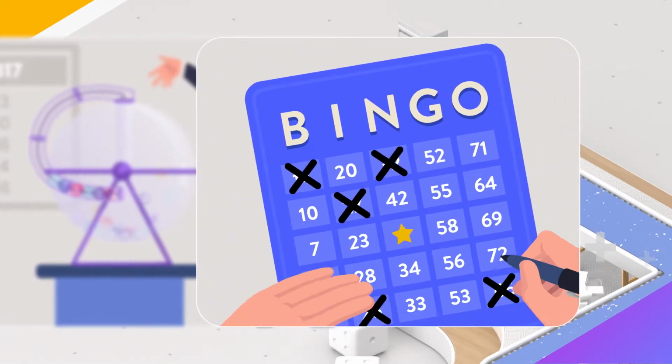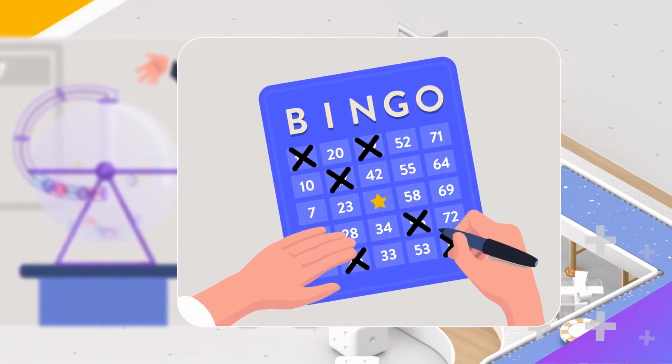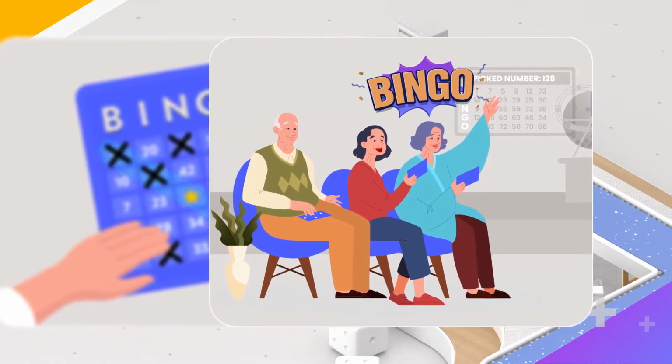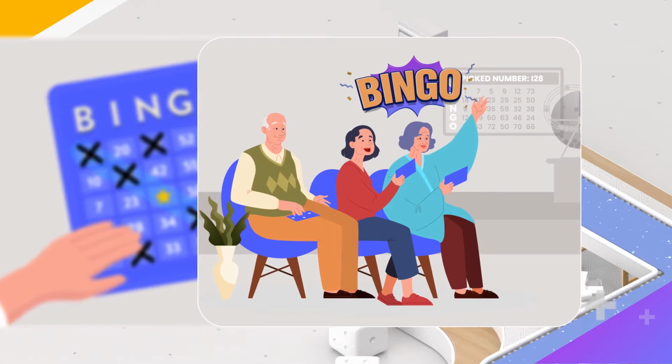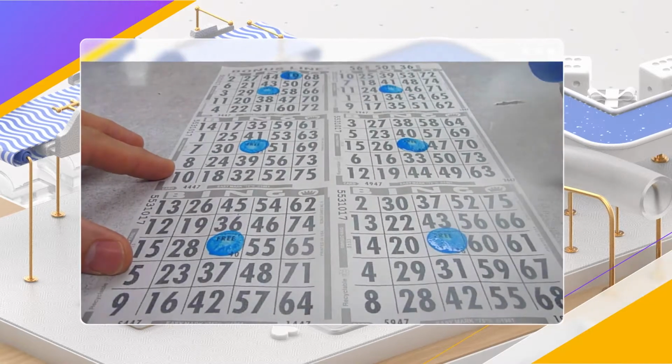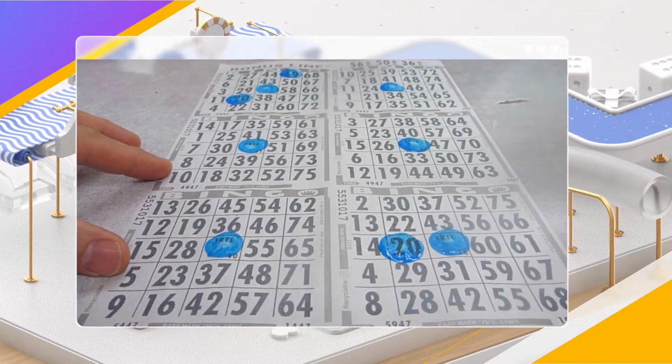The goal is to fill in enough grid slots to create one of the designated winning patterns. As soon as you do, shout bingo. Do it quickly because the first person to get a bingo wins the prize. As you can see, it's pretty straightforward. The hardest part is quickly surveying all of your cards and making sure you don't miss anything.